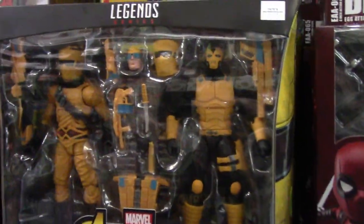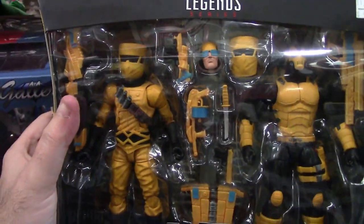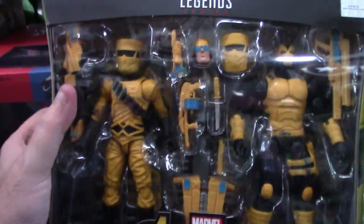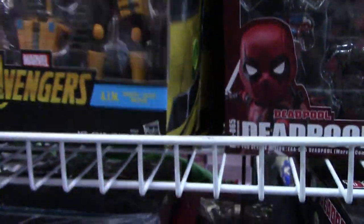This is the two-pack for Marvel Legends. This is the AIM two-pack. This is a city figure builder, army builder set. You can build different characters from. They have lots of different head sculpts. You can make them look different ways. So if you're looking for a nice army builder two-pack, a bit pricey at $50, but $25 a figure if you really think about it. But this could be a really, really good army builder right there.